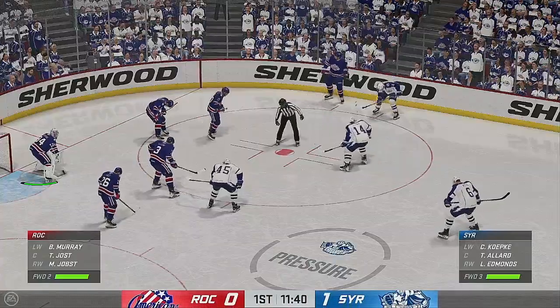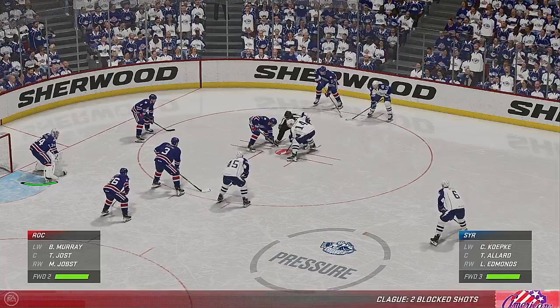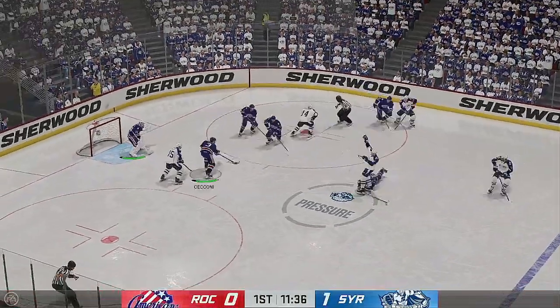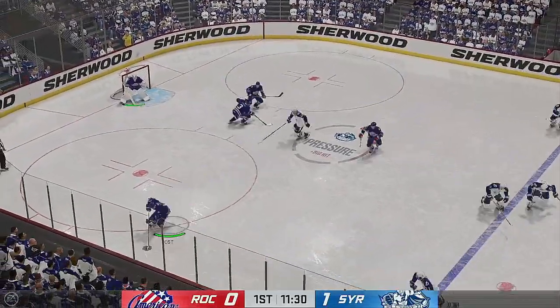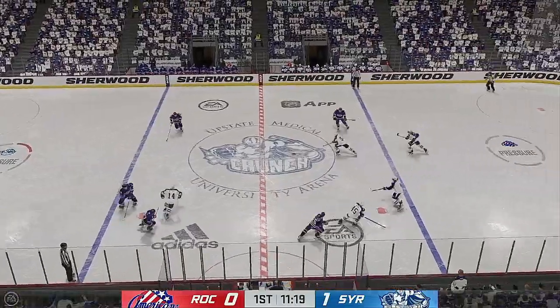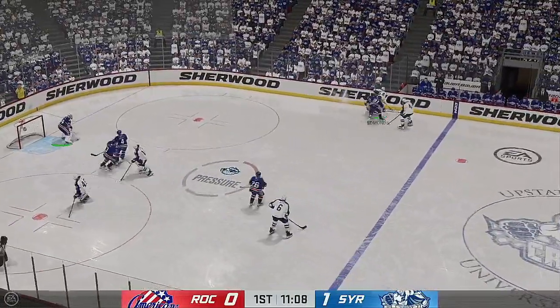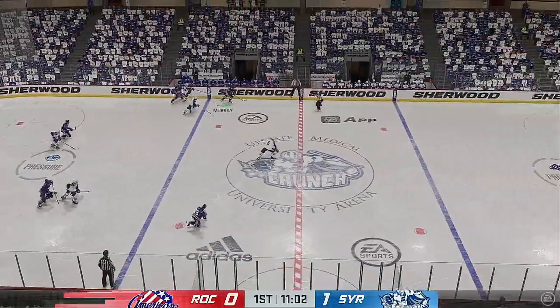Syracuse has been certainly subscribing to the lots of pucks on net theory because they lead it here in the first. Play resumes here as he wins the draw inside the offensive zone. Taken along the wall by Jost. And now it's over to Murray. And a great heads-up defensive play here. Syracuse has been so good shutting it off.